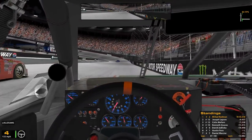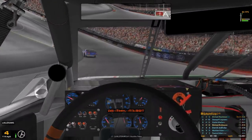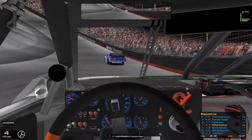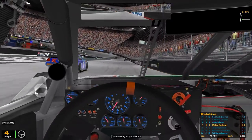You guys can see the gap to the leaders. Now we come up to a lap car. Listen to this guy. I love this guy. Just listen. What lane you want, though? That is what lap cars are supposed to do. Ask what lane I want. I told him I want the high lane. He said 10-4. Look at that.